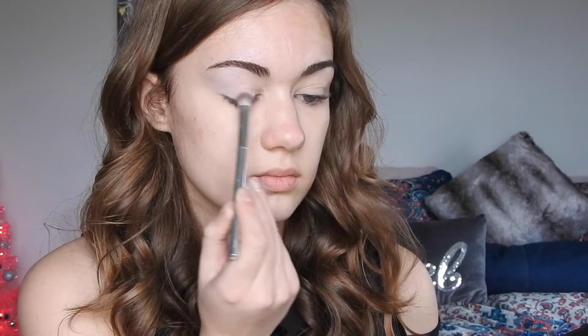Okay guys, so I'm just starting out with my eyeshadow primer like always, and I'm just putting it all over my eyelids. Okay, so I'm just going to borrow a really light pale eyeshadow from my Morphe 350 palette, and using a fluffy brush from It Cosmetics, I'm just going to dust that all over my eyelids.